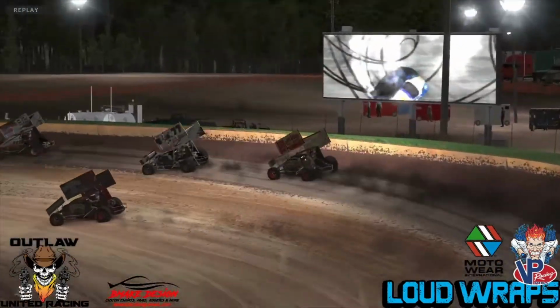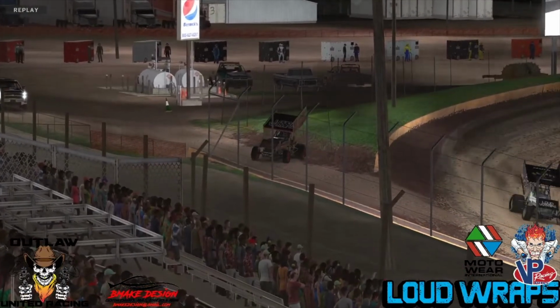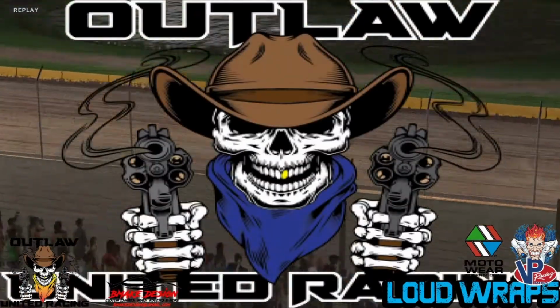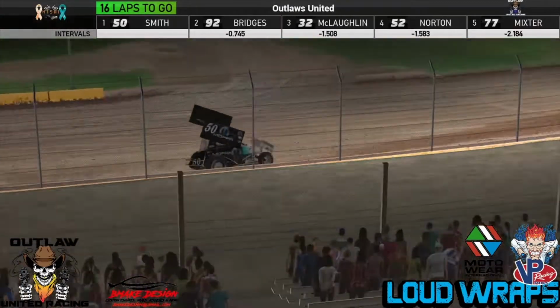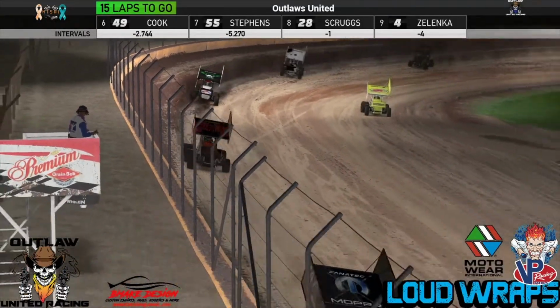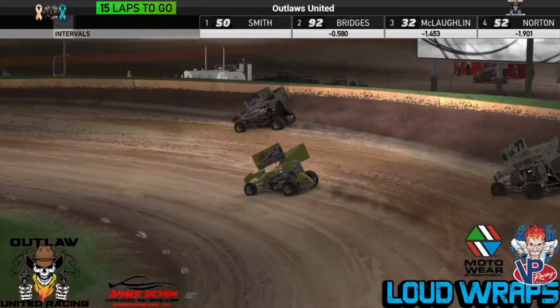Scruggs pushing extremely hard, got a little too high, got up into the wall, then onto pit road. Let's see, and he rolled back out onto the track. So he definitely stuck the landing on that one. Joseph Smith has continued to extend his lead over Wayne Bridges now. Michael Scruggs has gone to pit road. Doug McLaughlin now up to third. Doug Norton dropped back to fourth.